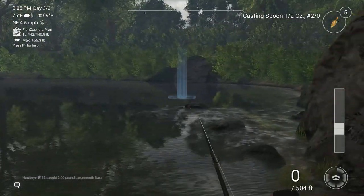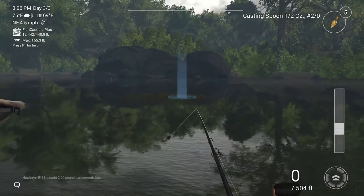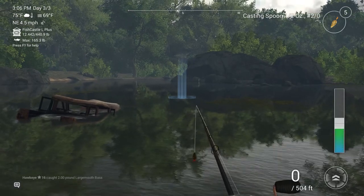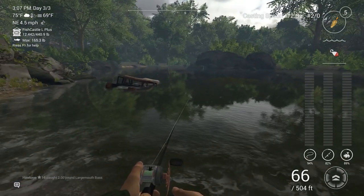Now, if you throw over here, you're probably going to be more likely of getting smallmouth, so you don't want to go that far over. They tend to be closer to that great parking job. They really like the cover. Smallmouth like to hang out in the rocky areas.